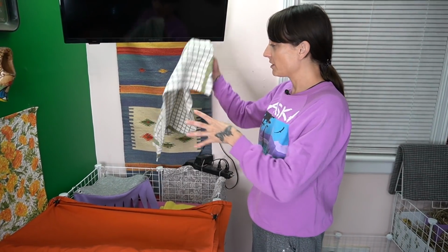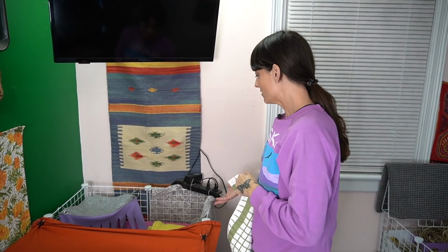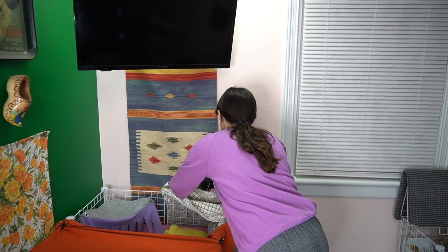And again, the same thing with the hand towels. I'll use it as a drape over. This area doesn't really need it, but I like to put this right up next to it because it makes me feel better to know that it's one more thing blocking them from the cords. Yeah, safety first.